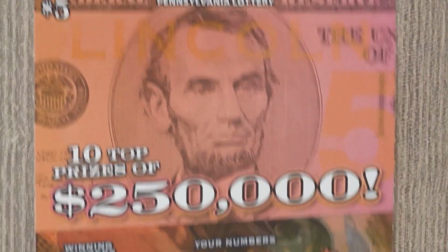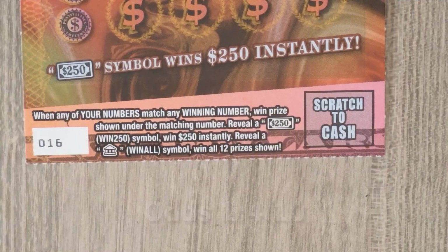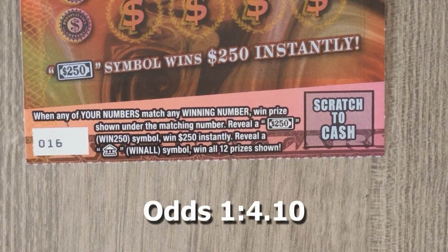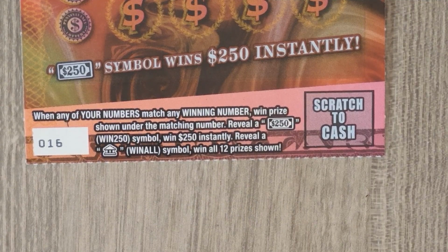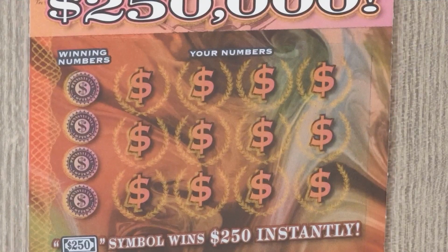So next ticket is a $5 Lincoln ticket. And with this ticket, it's a matching numbers game. Get a $250 symbol and you win $250. Get the bank and you get the win all. And that's all 12 prizes. This is ticket 16.